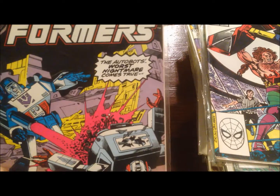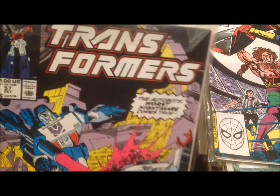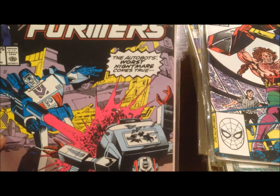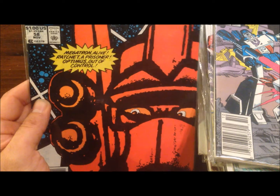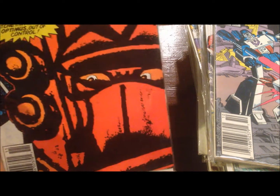57, Megatron returns and kills the fuck out of Ratchet. Which is weird because I thought Ratchet died in issue 9. Here we are in issue 57 and he's back. I thought he died like way back when. Maybe he got resurrected too. And then we go to issue 58. Megatron alive, Ratchet a prisoner. Optimus out of control, in issue 58 with a really shitty cover.